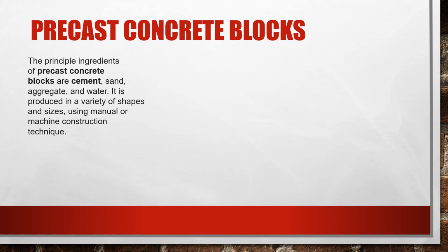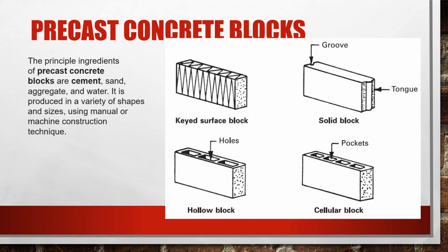The principal ingredients of precast concrete blocks are cement, sand, aggregates, and water. It is produced in a variety of shapes and sizes using manual or machine construction techniques. These are the kinds of precast concrete blocks: the keyed surface block, solid block, hollow block, and cellular blocks.